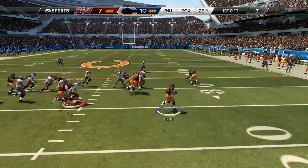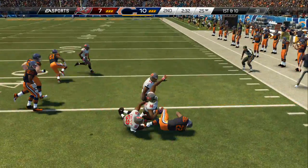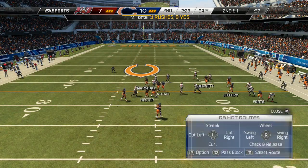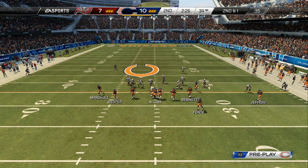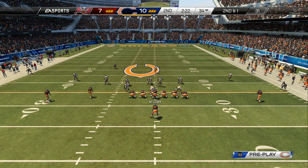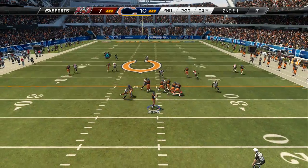First and 10. It's handed to the running back. And that's a gain of 9. Always good to have these types of runs. Yeah, it's not a first down, but it sends a message. It shows everybody that you can run it when you want to. And also, it opens up so many other things for your offense.